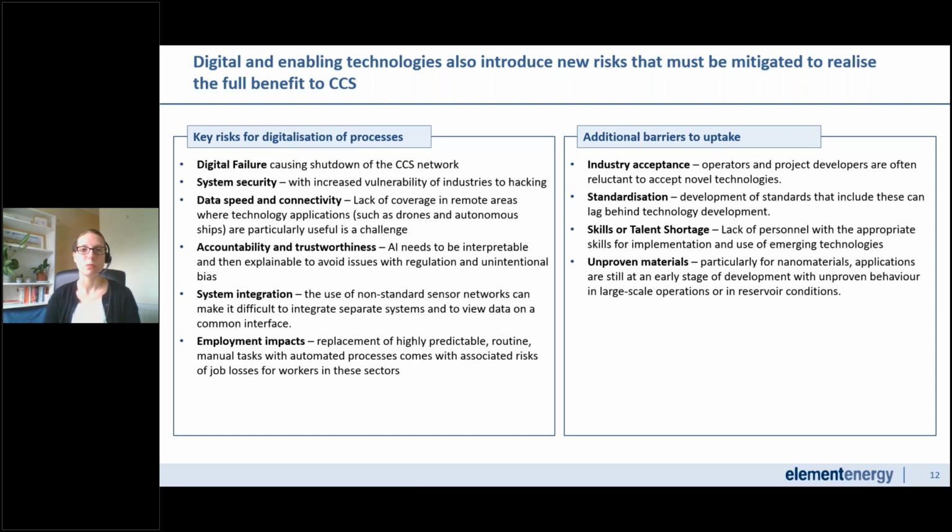And then in terms of additional barriers, there's standardization and acceptance. So it's overcoming project developers' reluctance to put new technologies in, and establishing standards to build trust and to know that they can be measured in a standardized way.